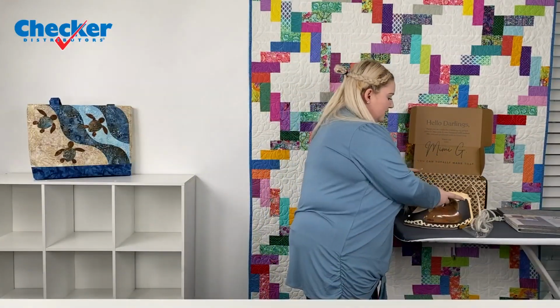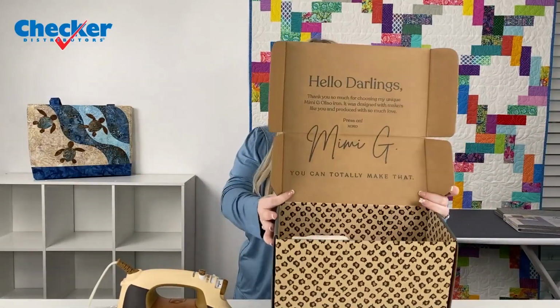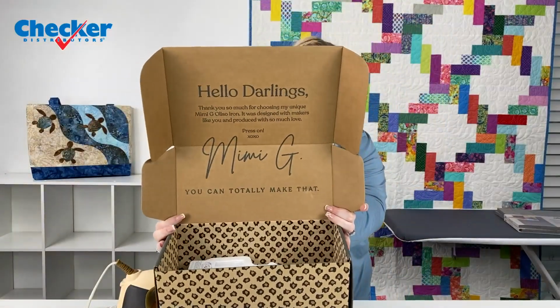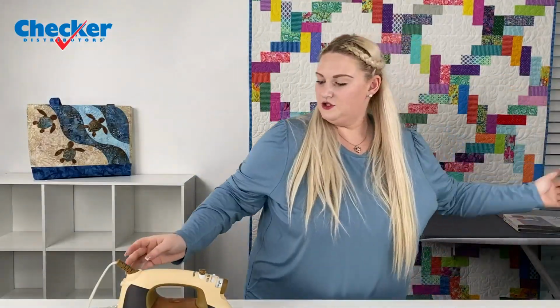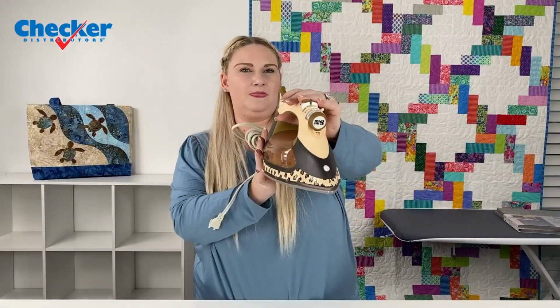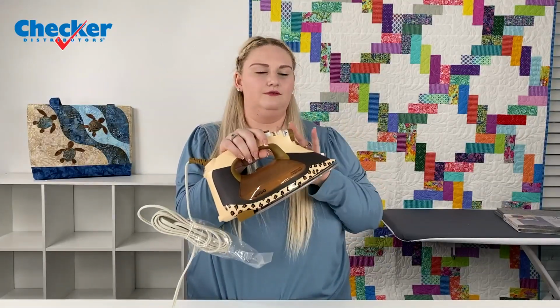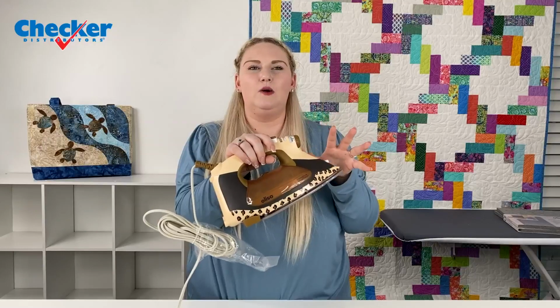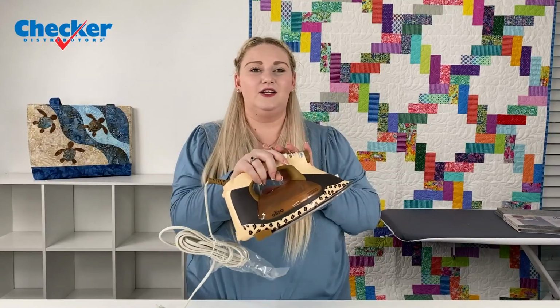And they also came out with a new iron you're just gonna want to add to your collection. It is the Mimi G Smart Iron from Oliso. Check out this super cute packaging with a little note. So the iron is adorned in cute leopard print. So this is to celebrate Mimi G's unique personal style and passion for fashion and for DIY sewing. That's her iconic leopard skin pattern, her signature colors, and this iron has all the great features you come to love from the Oliso Smart Irons.